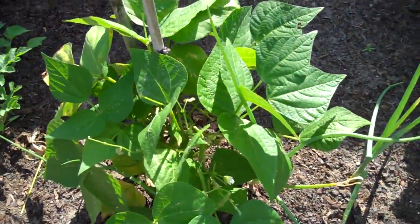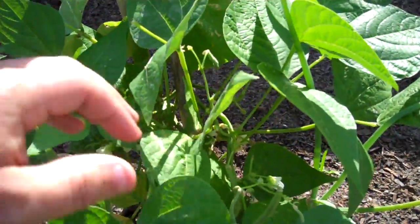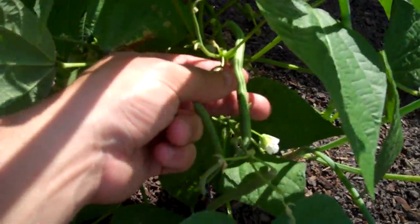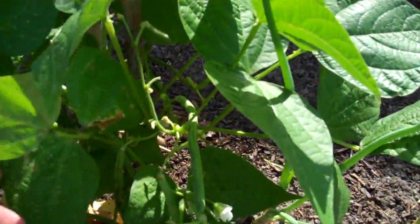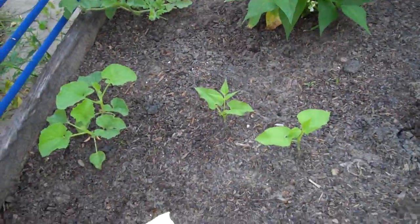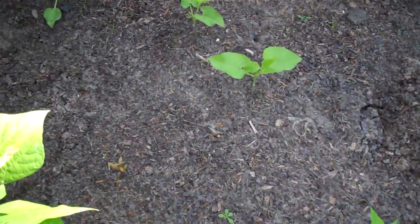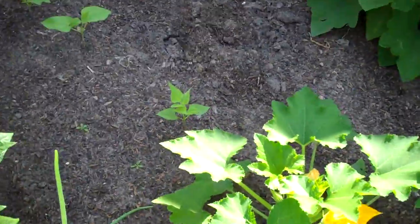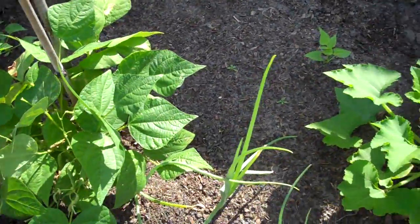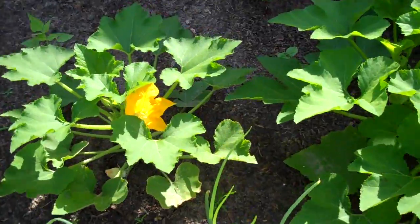My Blue Lake bush beans, I've harvested probably about a dozen of them already, maybe 15. Got a couple more that I want to harvest. And what I do is I had this plant and that one from starters, and then just got some seeds and just seeding the rest of them, because I want this ground here to be just saturated with plants, to not give much chance for other bad stuff to start growing, weeds and whatnot.